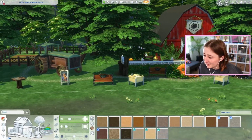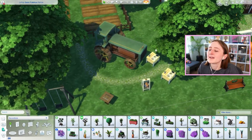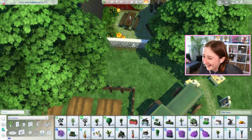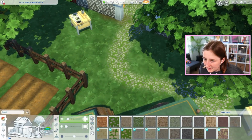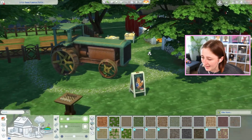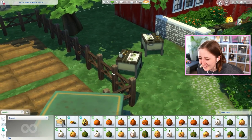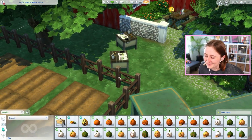Not at all. Well, I feel like I need to hide the pumpkin carving station then. Nah, that is disappointing. I am upset. Okay, I'm gonna stick them back here, I think. And I'll just put some plants around to cover them up, hopefully. I'm so disappointed. I want the wood to match like my pumpkin fence, you know?